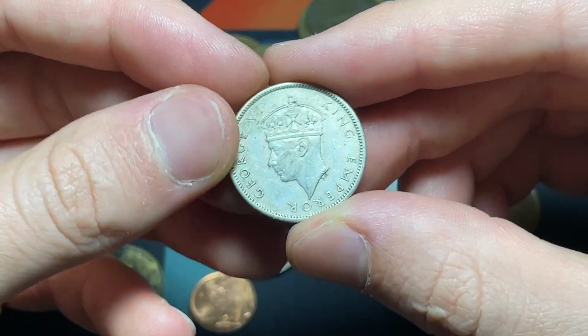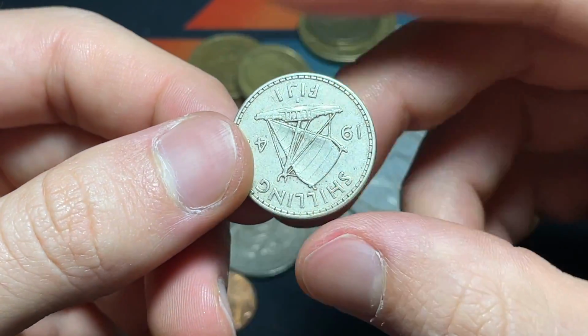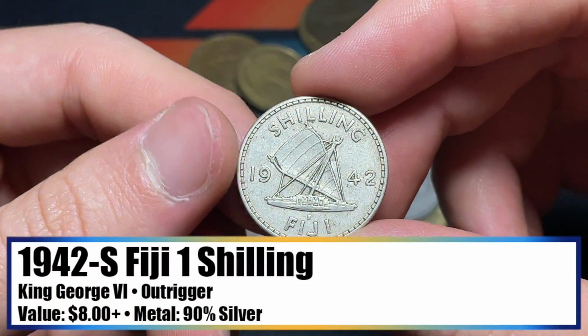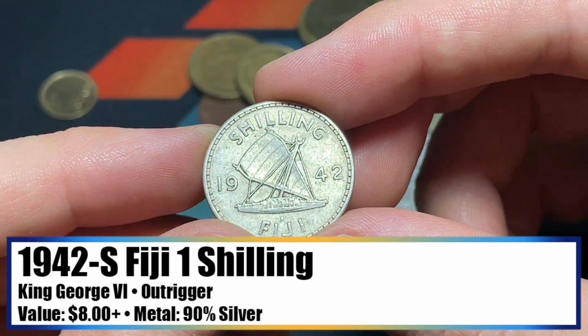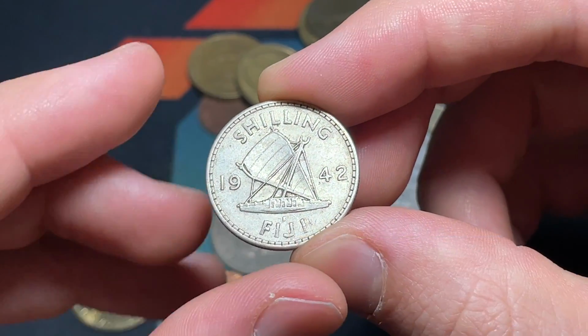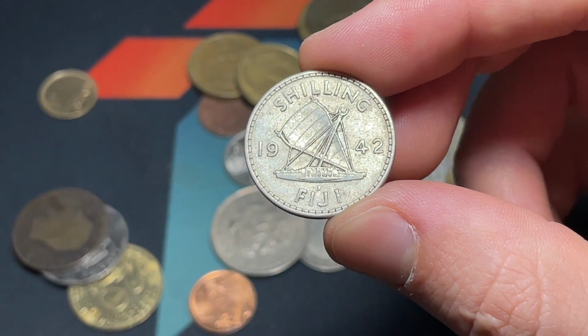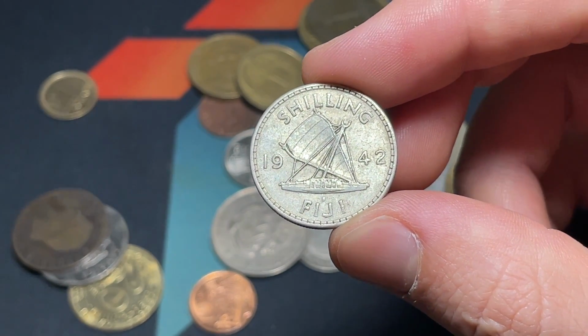Over here, this one looks like it could be silver, and there we see King George VI. This could be Indian, and it's not. Wow, Fiji, 1942, and that is incredible. It's a really cool boat-looking figure, and the other thing that I'm noticing immediately is that S right there is actually going to mean San Francisco, because Fiji did not have the capabilities to be producing coins in the challenges of the World War II.